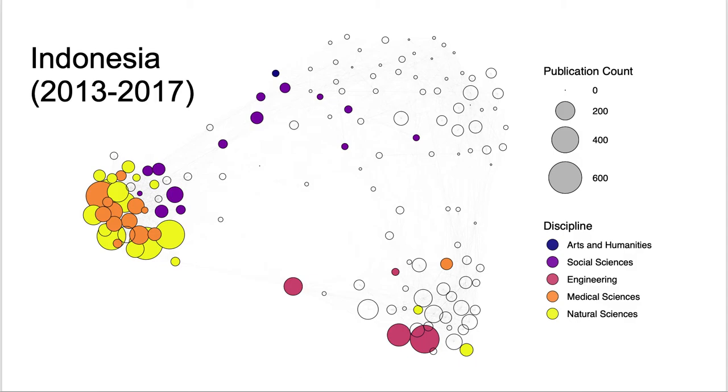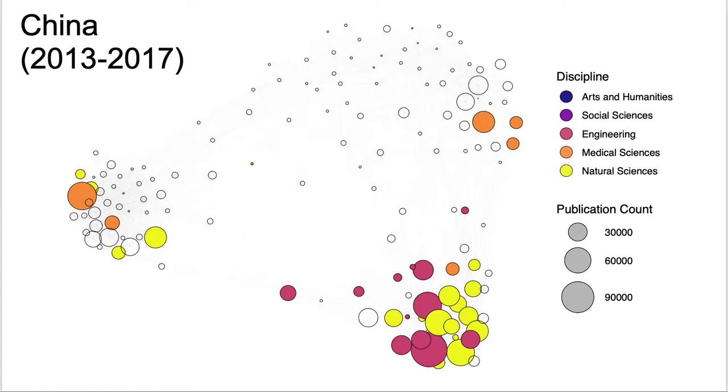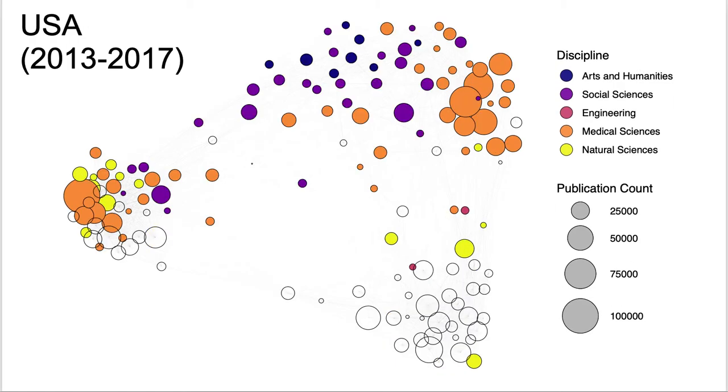Let's look at several examples at the country level. Scientific production in Indonesia is mainly focused on the resource cluster. Not surprisingly, China mainly focuses on the applied cluster. The United States shows great advantage in the social science cluster.